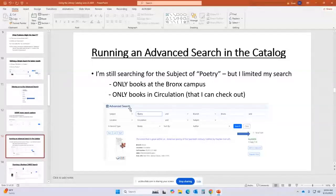Running an advanced search in the catalog. Now I'm going to stick with poetry, so we're comparing apples to apples here. But this time, my subject is poetry, and I chose my branch library. I entered the Bronx.